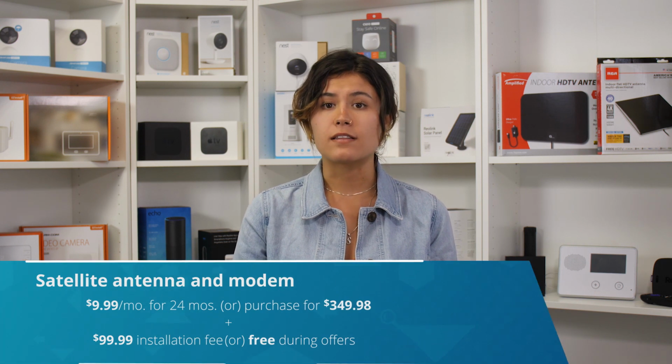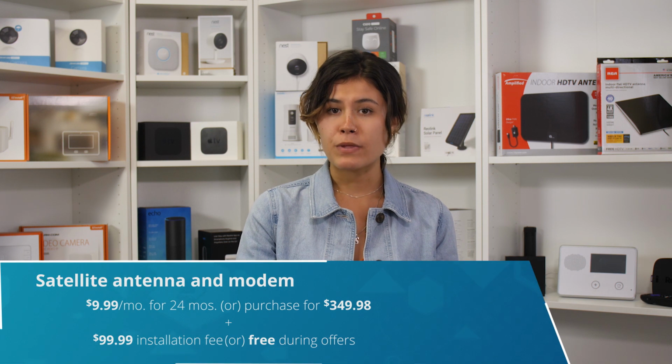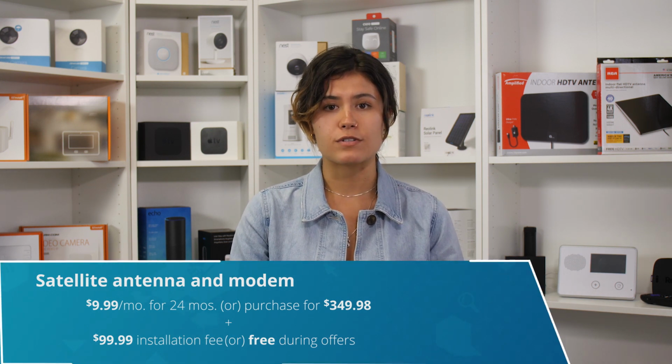But there are a lot of other costs to consider with HughesNet. First, equipment. You're going to need an actual satellite, which you'll either need to lease from them for around $10 a month with a $100 installation fee. But sometimes HughesNet has offers for free installation, so look out for those. Or you can buy your own satellite from them, which would cost you somewhere around $450 with installation, or $350 if they have a free installation offer.